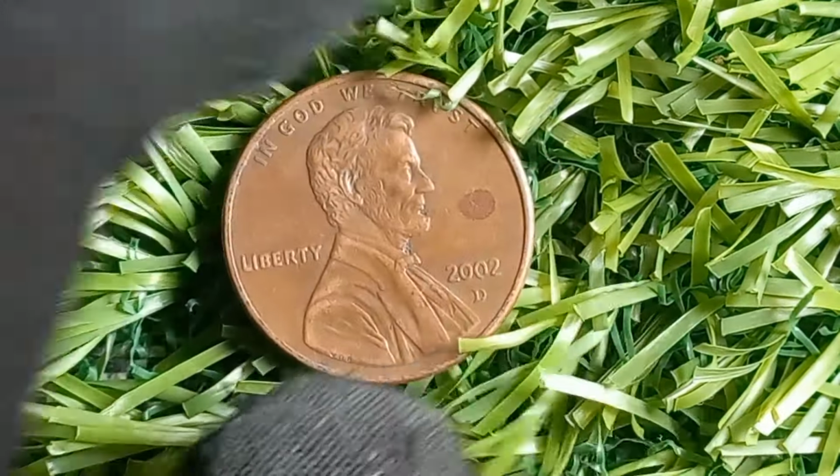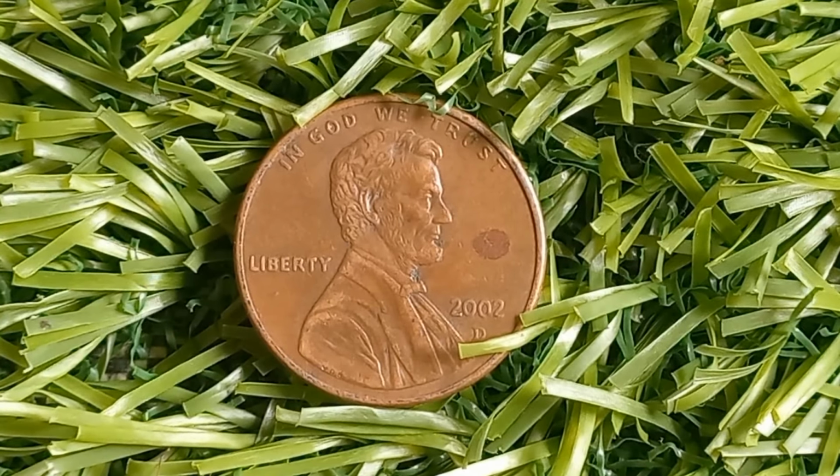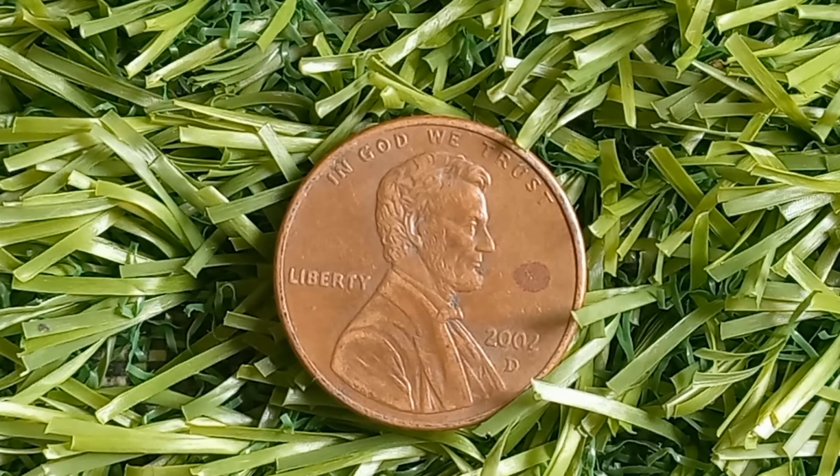Some of these coins in near-perfect condition, known as mint state 65 or higher, have fetched impressive prices from collectors. Finding a 2002 D penny in this condition is rare because most pennies get scuffed and scratched in circulation. So if you have a high-grade 2002 D penny, you could be sitting on a valuable piece.